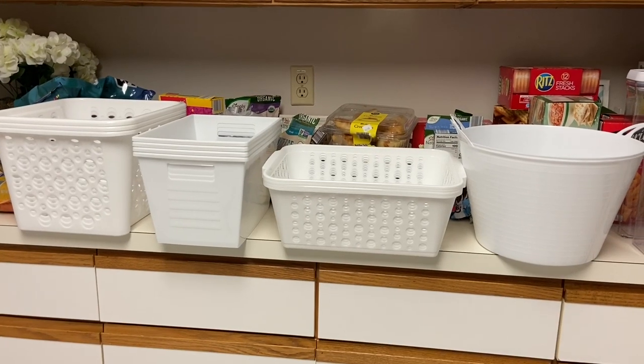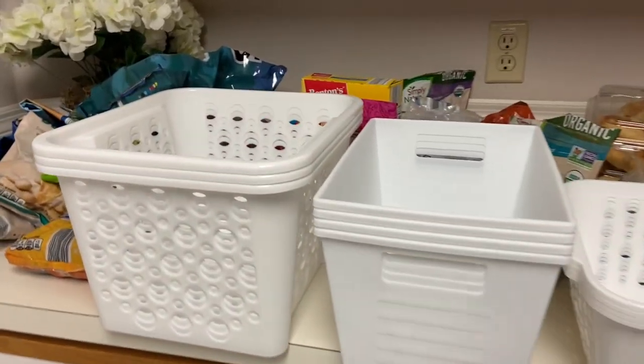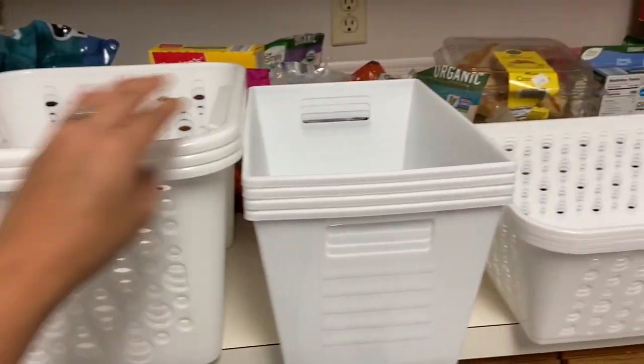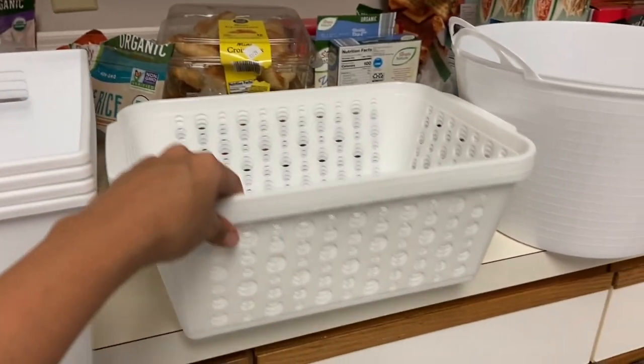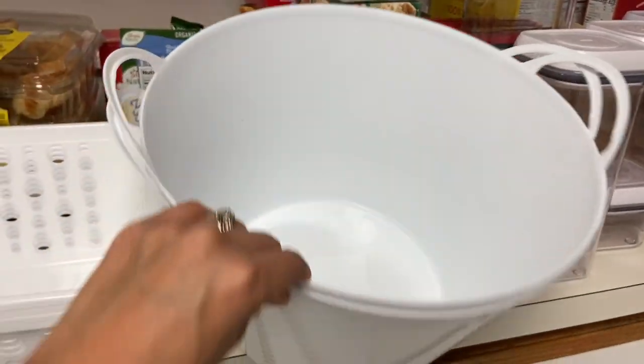So here are the bins that I'm gonna be using to organize my pantry. They all actually came from the Dollar Tree. I got 3 of the large bins over here. And then I got 4 locker bins, which I really like. I also got 4 of these bins too. And then I got 2 of these circular bins as well.